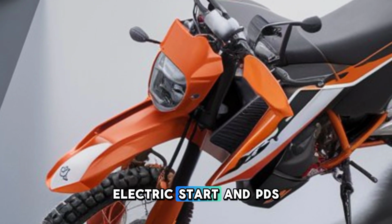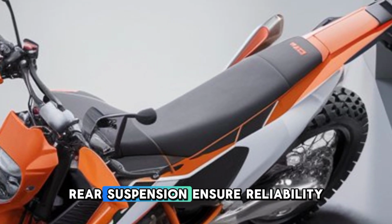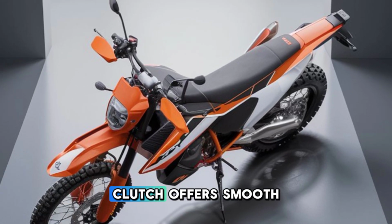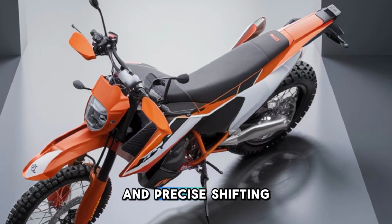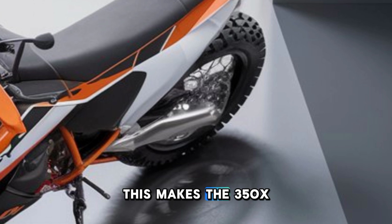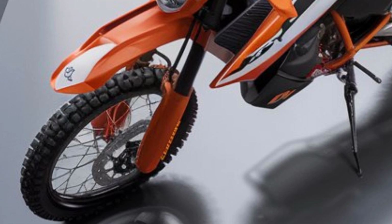KTM's electric start and PDS, progressive damping system, rear suspension ensure reliability and ease of use, while the bike's hydraulic clutch offers smooth and precise shifting even in challenging off-road situations. This makes the 350XF a race-ready machine straight off the showroom floor.